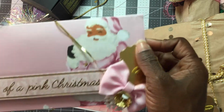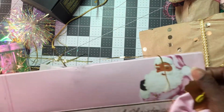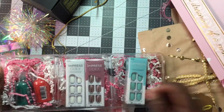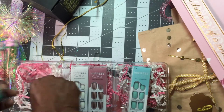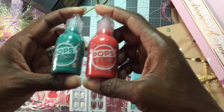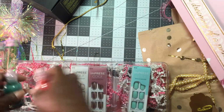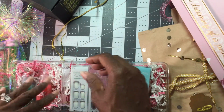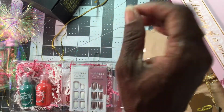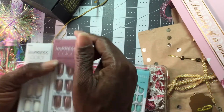Okay, now this. I'm dreaming of a pink Christmas. That is so cute. All right, I'm assuming that this just slides out. Girl. Oh, the pops of color from scrapbook.com. I don't own any of their pops of color. I see them all the time, but I have enough Stickles and Nouveau drops that I don't own any. So thank you.